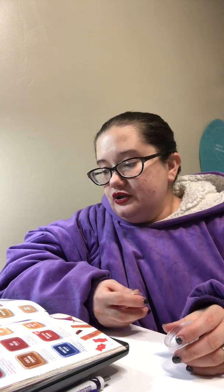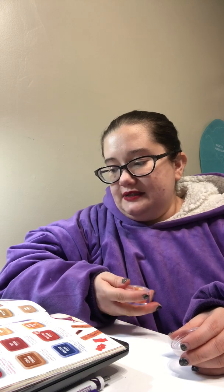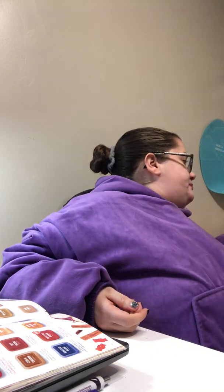And the last one to leave us is Pumpkin Roll. Creamy pumpkin pie filling surrounded with yellow cakes, pecans, butter, and spice. I didn't really like this pumpkin. There's some other pumpkins that I definitely liked better. I can take it or leave it.